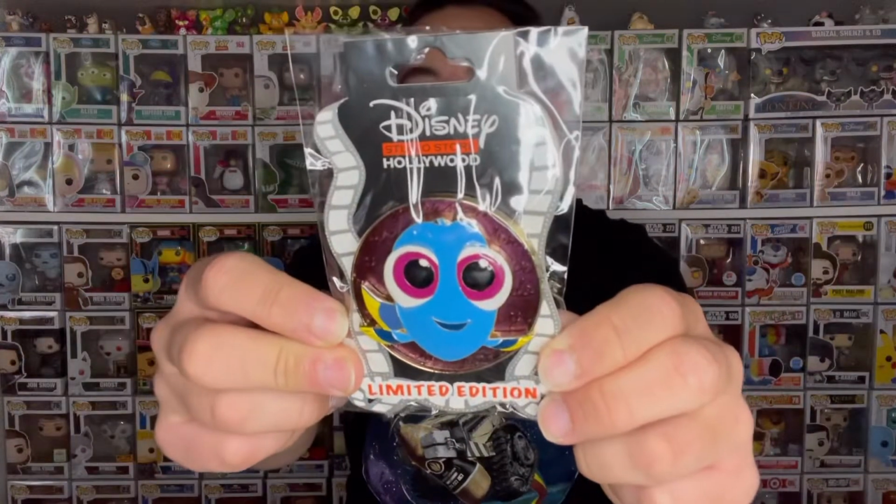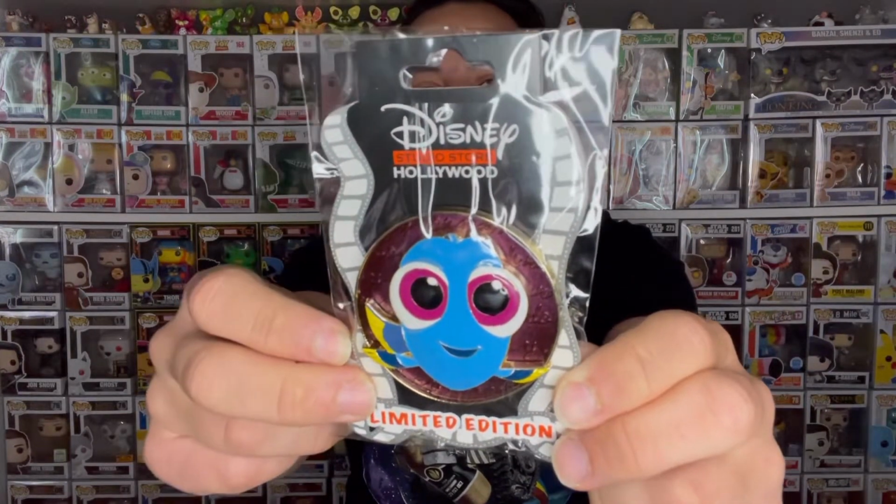So I'm a huge fan of Pixar, and seeing this pin in the set made me ecstatic because that gives me hope for future Pixar pins in this collection again. Here we have Baby Dory from Finding Dory. I absolutely love this pin. It looks really, really cute.